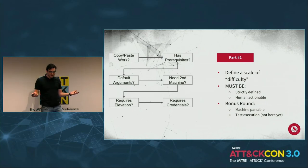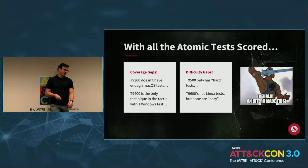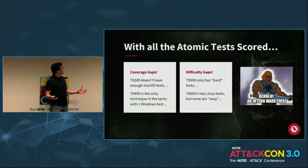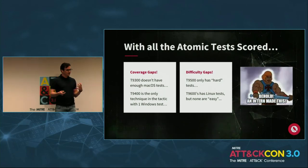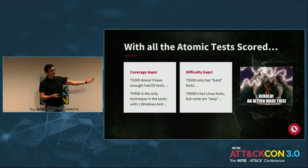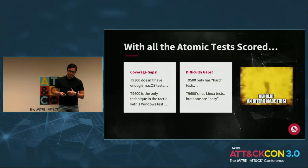Do you have to elevate your privilege level? Do you need credentials? All the things that led into this 0 to 9 difficulty scale. Once we had done all of that, we knew two things. We knew where our coverage gaps were, so we knew where we had a technique that didn't have tests, or a technique that didn't have tests for all of the associated platforms.